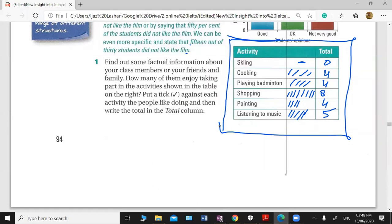This table will explain about the activities students enjoy. On one side we can write the activities, and below, horizontally, we can set students' opinion. I can say this table mainly explains about different activities that students like to do in their free time. The activities are skiing, cooking, playing badminton, shopping, painting, and listening to music. Yes. Okay.